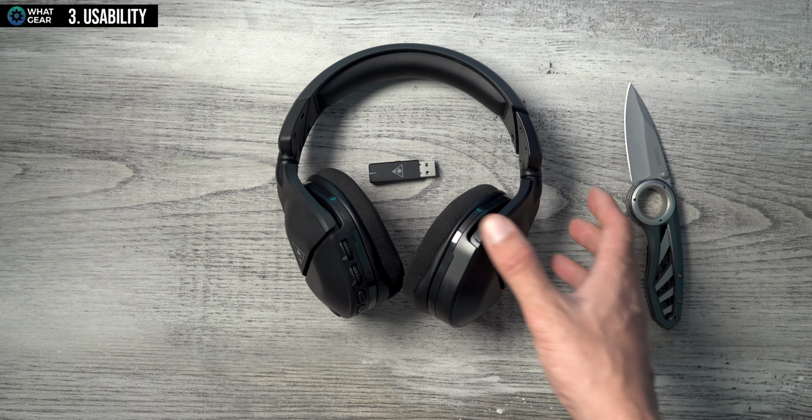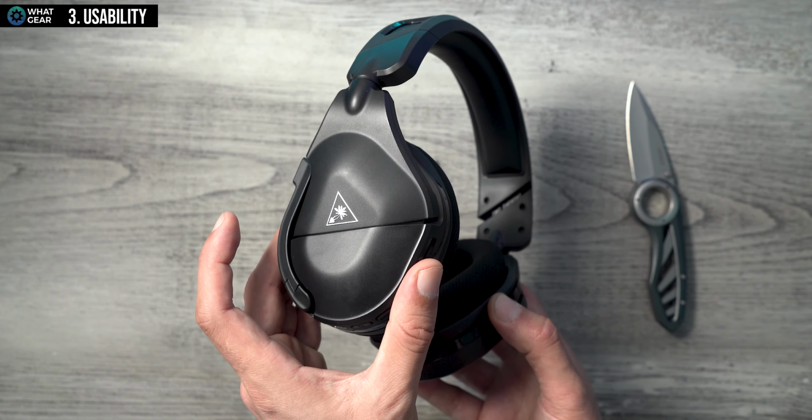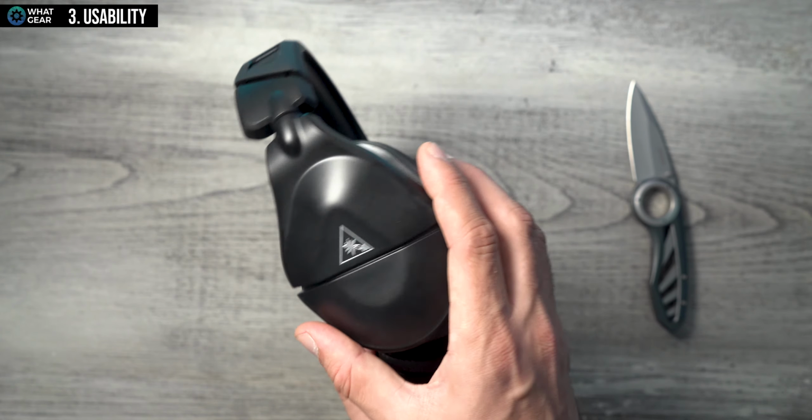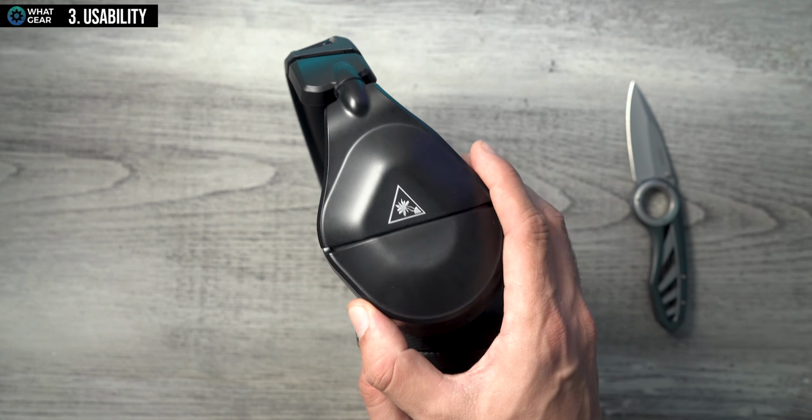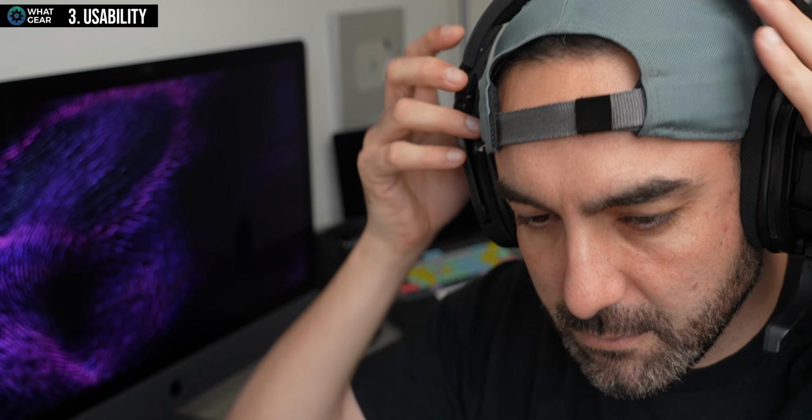Something I really like about the usability of these is when you're not actually using the headphones, the ear cups twist outward and rest nicely on your shoulders. So they're very comfortable when you're using them, but they're also comfortable when you're not using them. And they do have that monitor function as well, so you can hear your own chat in the headphones.